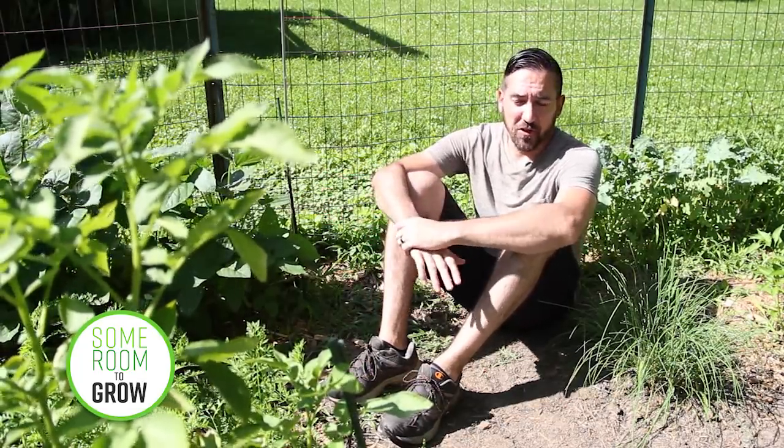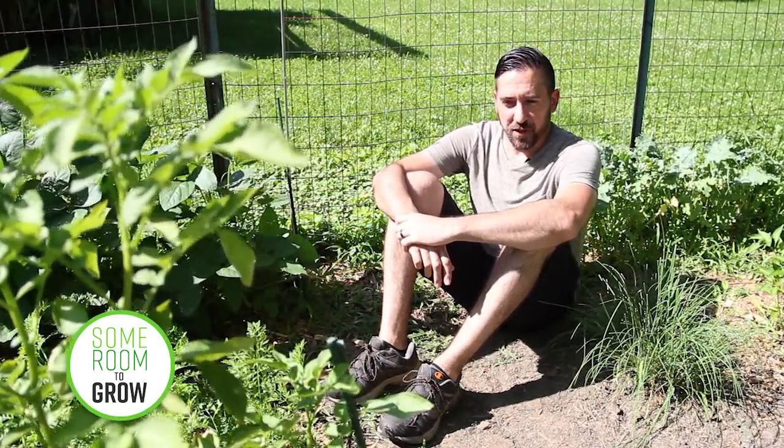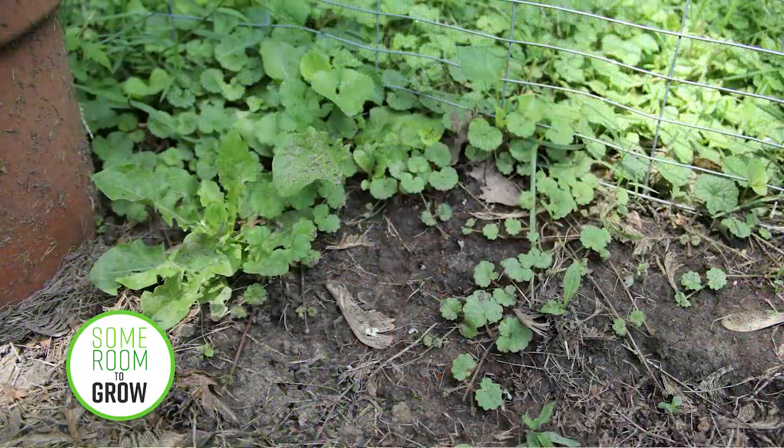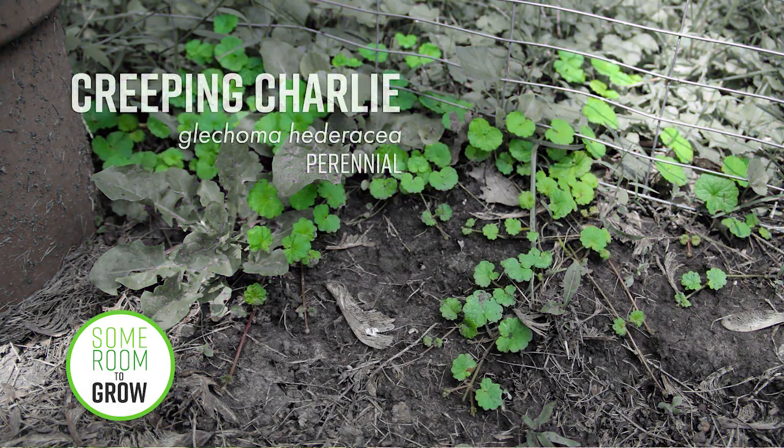So moving on from that, more perennial weeds. We have Creeping Charlie. This is a very common one. It grows everywhere and roots itself. It's very invasive. You really just need to use a lot of mulch. Pull this stuff up whenever you see it. Don't put it in your compost because it will just root itself again. You'll keep getting it. Just throw it in the trash or out with your yard waste, as long as that is not going to city compost or anything.